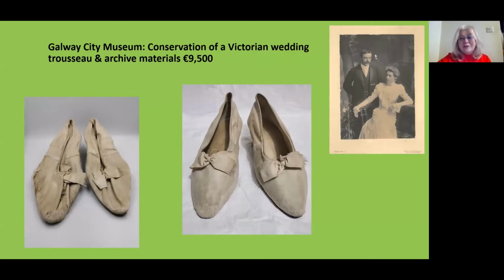And I put up some photographs from Galway City Museum with permission. And they received 2 years ago a wedding trousseau, which consisted, and you can see the bride in the photograph there, of 2 bodices, a skirt, silk stockings, kid gloves, and these wedding shoes. And a textile conservator was engaged to write a report on what was required to conserve and exhibit and store this particular collection, and a report submitted as part of the application with a quote from the conservator.